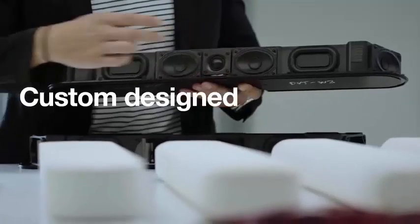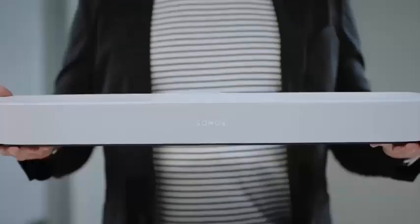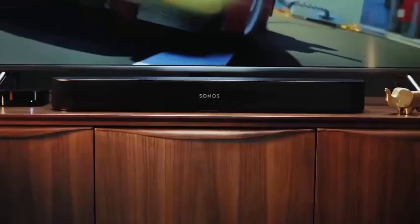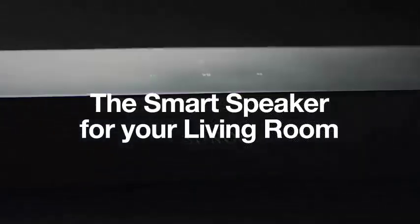So the acoustic engineers at Sonos had to rethink everything. Custom designed transducers, center tweeter, square woofer motors, 5 antennas, and rectangular passive radiators. Seeing the process of refining the sound, tuning the speaker, and finally listening to it in your own home, it's like nothing else. Beam is the smart speaker for your living room.